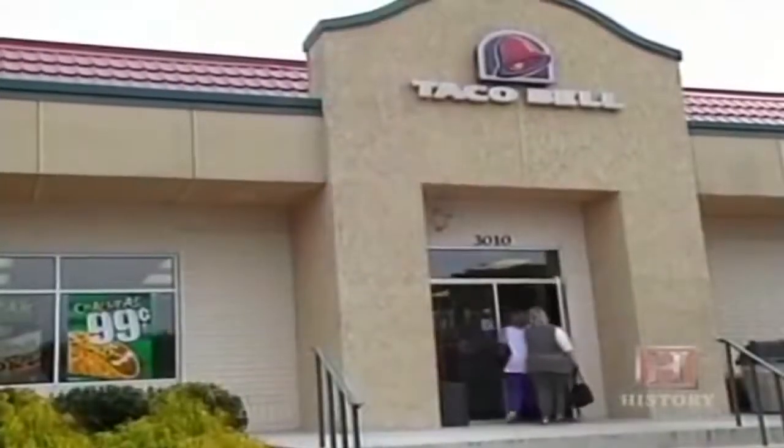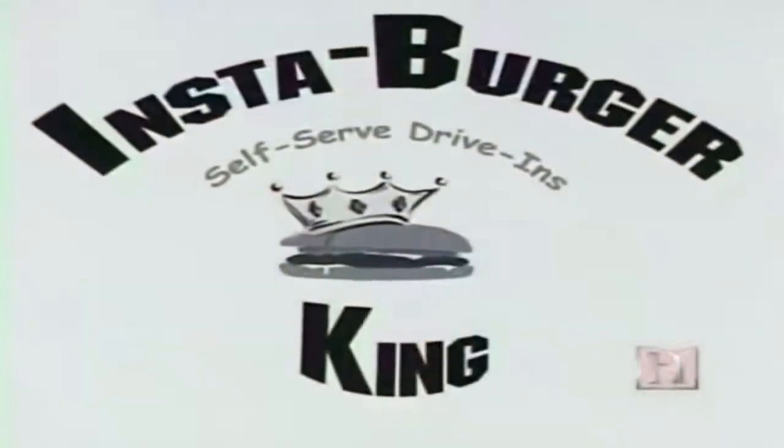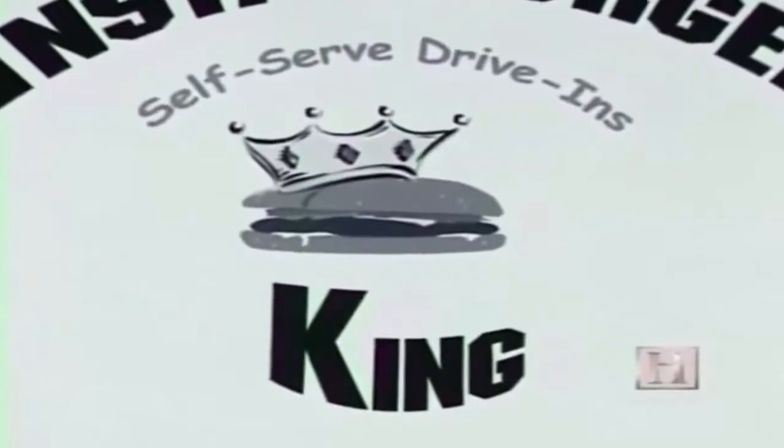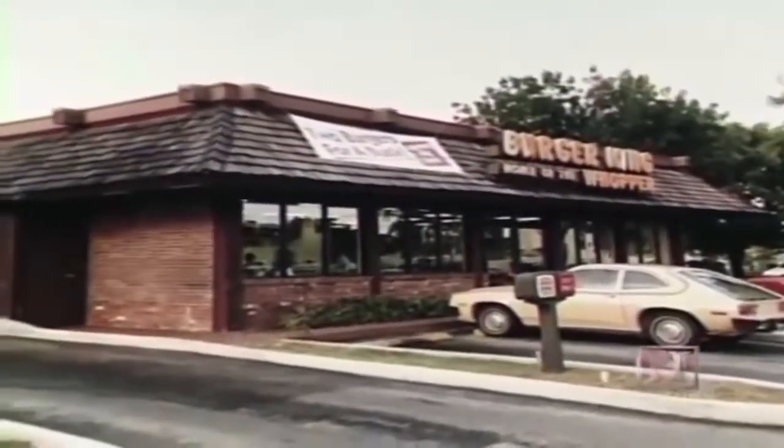Everybody was going to San Bernardino in the food service industry to figure out what these brothers had done. And they all started to copy it. Glenn G. Bell Jr., a San Bernardino native who patronized McDonald's regularly, applied the speedy service system to a Mexican food menu. His restaurant chain would later be named Taco Bell. In 1953, Keith G. Kramer visited the McDonald Brothers restaurant, then returned home to Daytona Beach, Florida. The restaurant he opened, Instaburger, would later become Burger King.